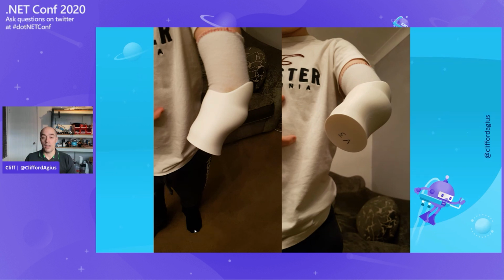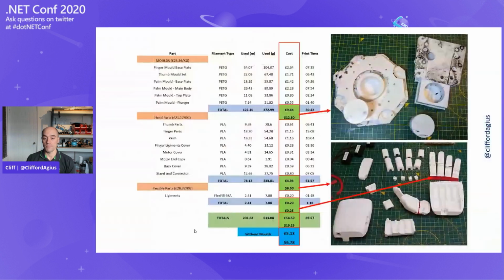When Kayden grows out of it, as he does every 6 to 9 months, rather than having to spend days going out of the hospital and waiting weeks for a new one to be made, we just click print. Following day, he comes around after school and picks up the new one, screws it into the hand, and he's off again. And it costs us 80 pence. So, you know, that is kind of where we're going with 3D printing technology these days.